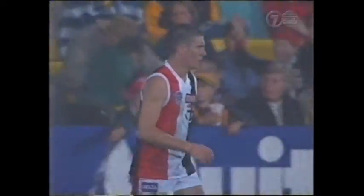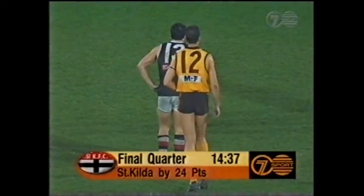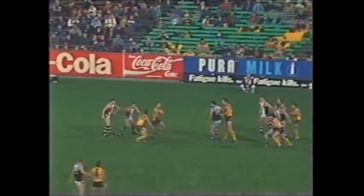14.5 minutes left in the match. Still time for the Hawks to get up if they're good enough. But the Saints seem to have the answers. Sirakoski and Lawrence. 4 goals is the margin they have to make up.